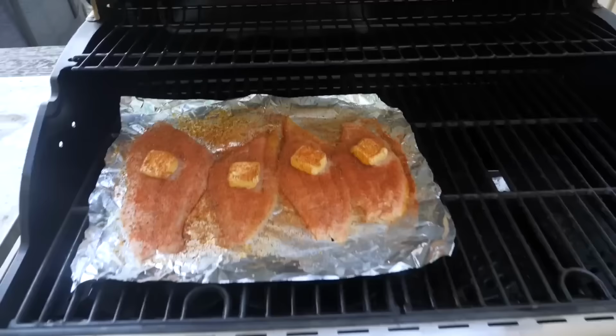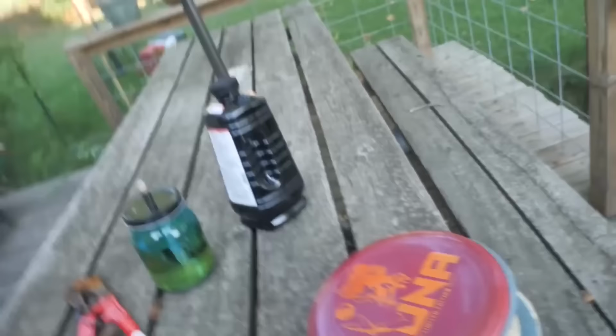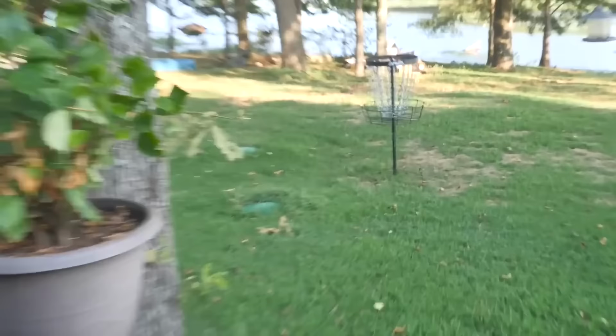So in the meantime, while we're waiting on the catfish to cook, I have got me a little stack of some disc golf discs right here. I got my basket right there. Let's see how many putts we can make. I think I have 6 discs right here. We're putting into a headwind. I think I can make a couple of them. Let's see what happens. Here we go.